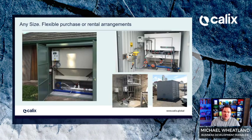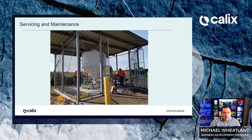Calix is able to provide solutions for essentially any size or any location. We've got an engineering team that designs these dosing units that can be put in place at essentially any location, big and small as well.